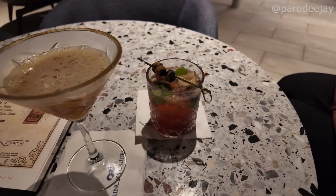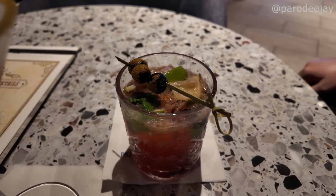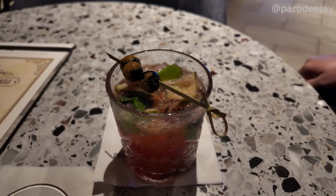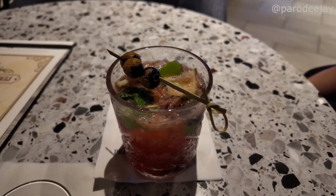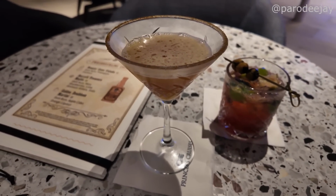Now here are the real prizes. Dee has come away with a mojito version. That is cute. It looks like olives kind of, but it's gold dusted blueberries. Buried treasure mojito. That makes sense. And I got the golden doubloon martini.